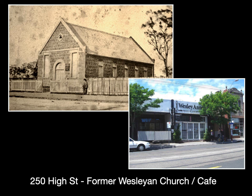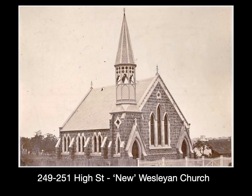250 High Street, Wesleyan Chapel and Schoolroom, dating from 1854, now a cafe. Very early, still standing Northcote building, simple structure with bluestone walls, much altered front now. Like All Saints in Westgarth, it is an early church, early community centre as well, schoolroom added next door. The Tobins taught here. 249 High Street, Wesleyan Church, dating from 1869, directly opposite.